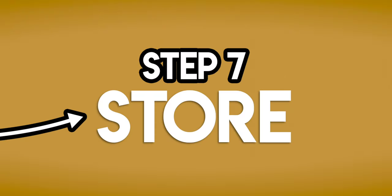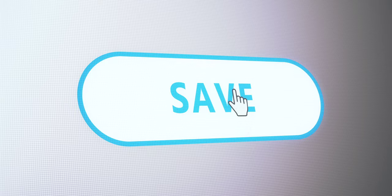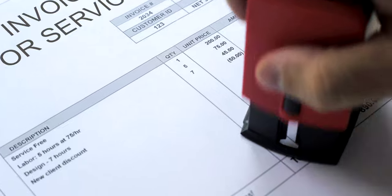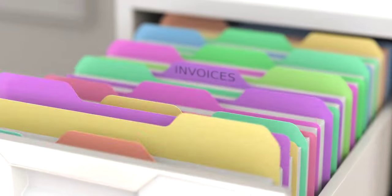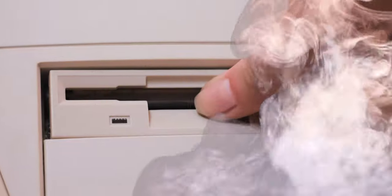Step 7, storing transactions. So you've recorded and sorted a transaction, now you need to store it. And by that, I don't just mean click save. We also need to store the evidence that supports the transaction. You can pop the physical invoice into your filing cabinet or take a digital copy and save it on your computer, in the cloud, or within your accounting software.